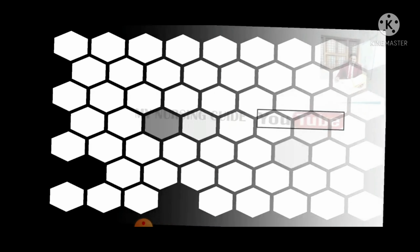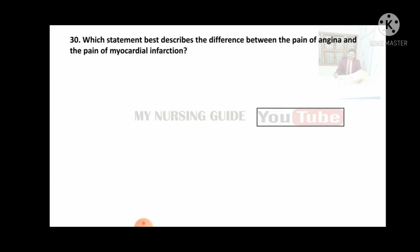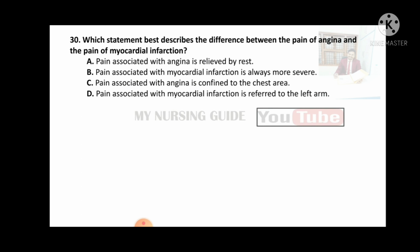So today's last question is the 30th question. Which statement best describes the difference between the pain of angina and the pain of myocardial infarction? You know that sometimes it is very difficult to differentiate angina pain and myocardial infarction pain. Option A, pain associated with angina is relieved by rest. Option B, pain associated with myocardial infarction is always more severe. Option C, pain associated with angina is confined to the chest area only. Option D, pain associated with myocardial infarction is referred to the left arm.